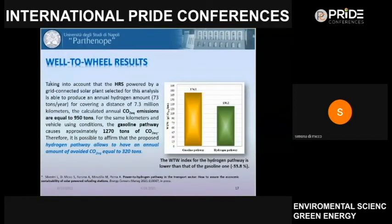In this condition, we consider that during 1 year, the emissions of CO2 related to this hydrogen pathway amount to 950 tons. For the same kilometers and the same vehicle usage condition, the gasoline pathway involves 1,270 tons of CO2. So, in this analysis, we can affirm that the hydrogen pathway allows a reduction of CO2 emission of about 33.8%, avoiding an amount of CO2 of about 320 tons per year.